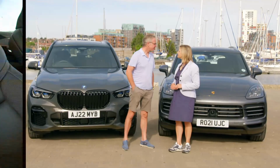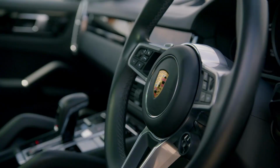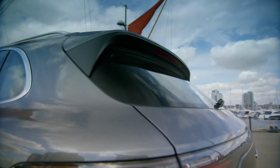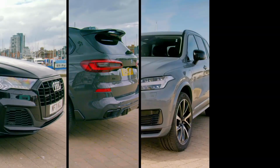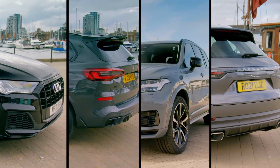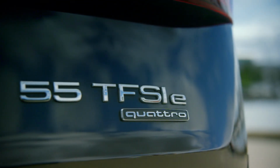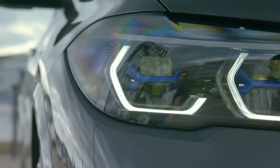So that's that then. Or maybe not, because the electric revolution has caught up with these SUVs, and it's about time. In pure petrol or diesel form, SUVs can belch out 25% more pollutants than a regular car. So electric assistance will help boost those less than green credentials.